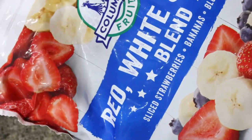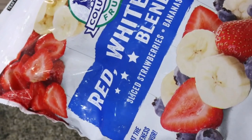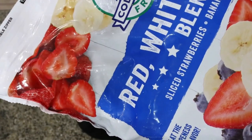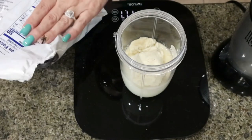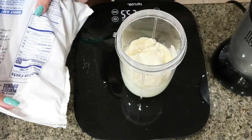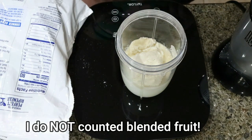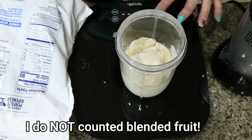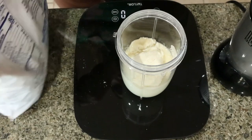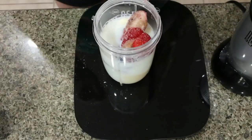And then today I'm using my red, white, and blue blend from Costco. I really like this with this lemon protein powder or just in protein shakes in general. It's strawberries, bananas, and blueberries. And it is 1 cup for 80 calories. I don't usually do a cup, more like a half of a cup, which is 70 grams. So I'm going to set my food scale to grams, and then I'll weigh out 70 of frozen fruits. And there we go. So we're gonna blend it up.